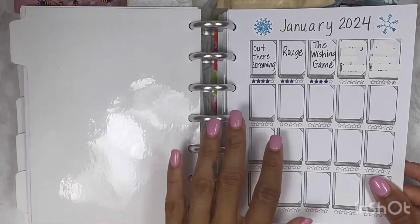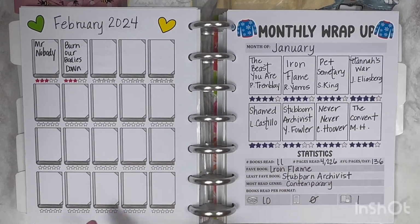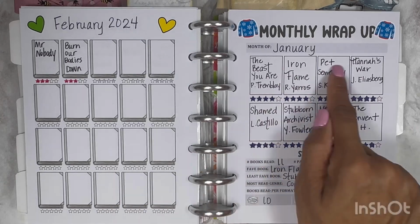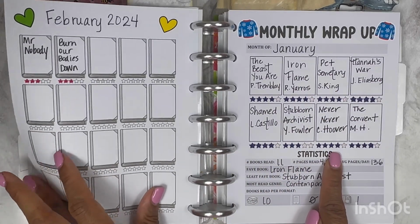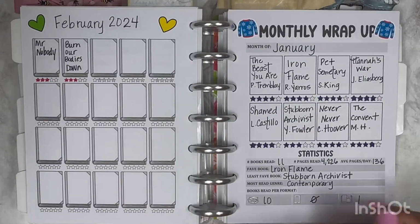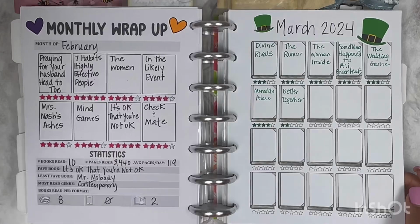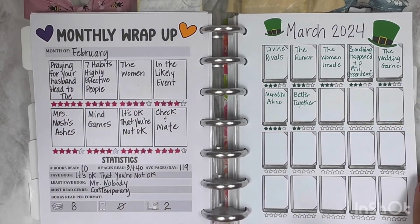Next section is going to be my wrap-ups. With these, I have to bring in some extra sheets because they only give you slots for 8. And obviously, I read more than 8 books. So I just bring in these old sheets from Creating & Co. and I use the front and the back as a carryover. So that's why you see different sheets here and things out of order. It's because I have to do it that way.